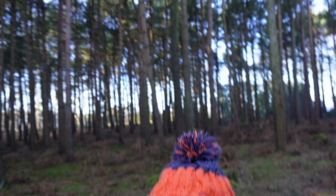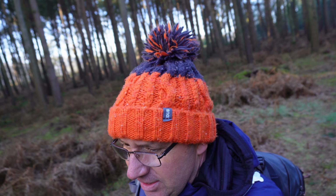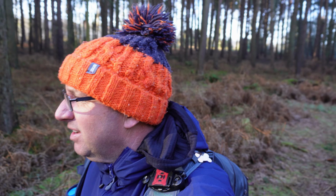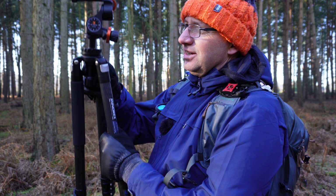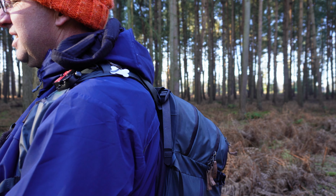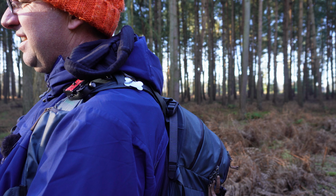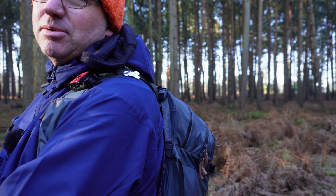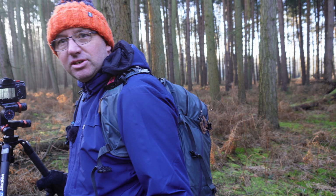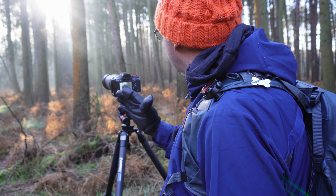All I'm doing, as I was tripping over, is trying to find something of a little bit of interest with the light bursting through. Now there's a tree down the back here. The light behind it is something special. Now, I don't know whether it needs to be. Right, I've got to move forward a little bit. Come on, let's go. What's frustrating me is this little branch. I've got to move a little bit further forward.